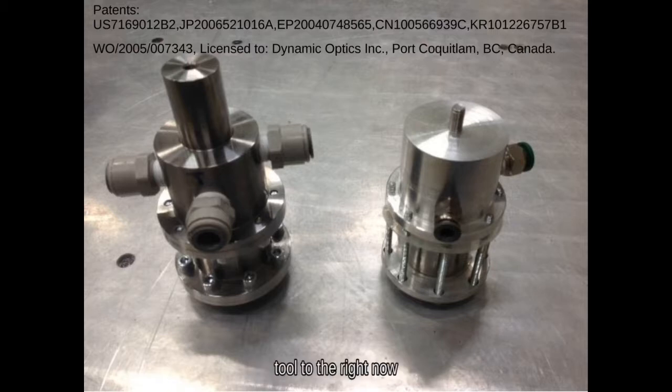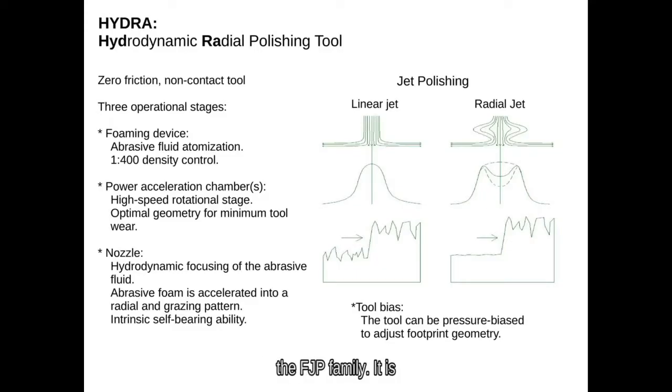The tool to the right now has the capability to pulse the polishing action, which allows for the implementation of several exciting polishing features such as PWM, pixel polishing, tessellated polishing, and simultaneous polishing with multiple tools. The HyDRA tool belongs to the fluid jet polishing family.